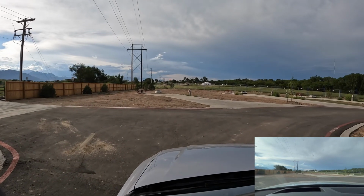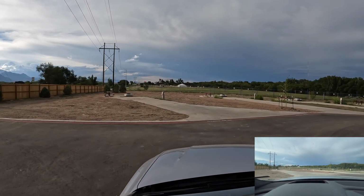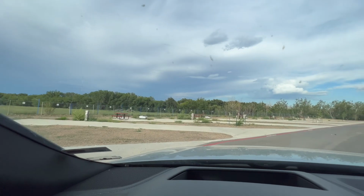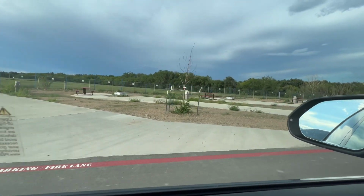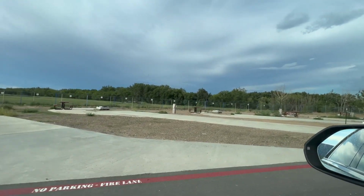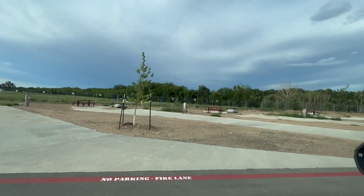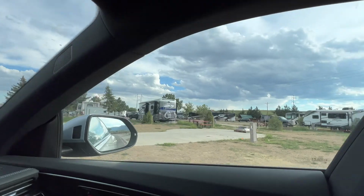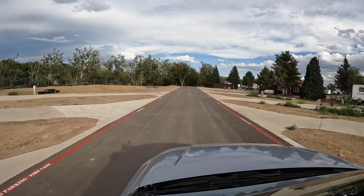I'm not sure if this is an extension or what's going on, but the whole time I've been here, there haven't been any vehicles here. I think this is an extension that they're adding on, and I think it's actually going to be kind of nice, perhaps, because it's on concrete. The ones where we're staying right now have gravel on them, so this having concrete is kind of cool. And you can see them again on this side right here, all concrete.